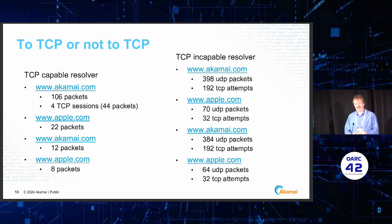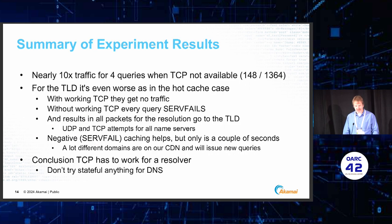But the real thing is the hot cache, because keep in mind, hot cache is the regular, the default. So you see much more queries for hot cache than you see for cold cache. And that went from 12 to 384 packets, and half of it again was TCP attempts, 64 and 32. So that explains why this is really getting to the size of the event that Duane observed, because it's 10 times when it's not available.